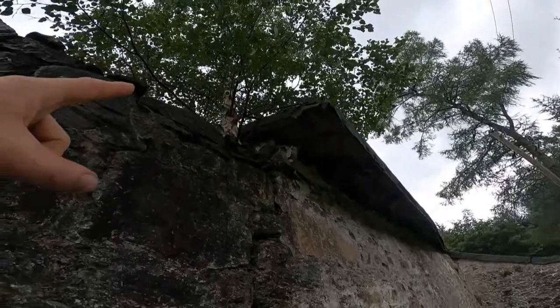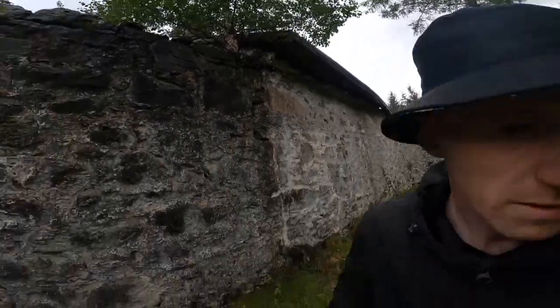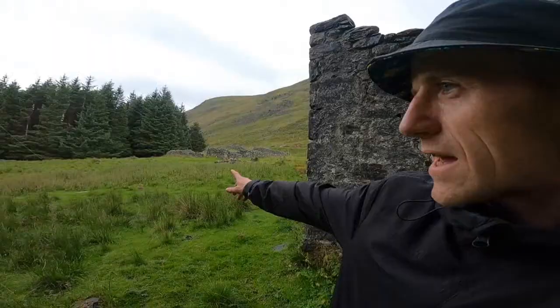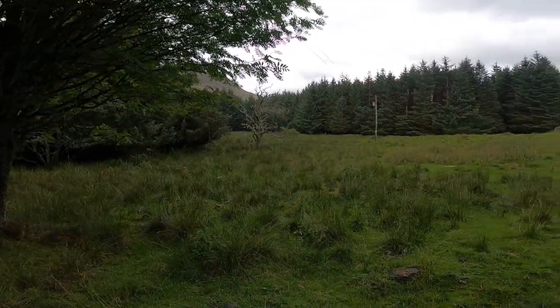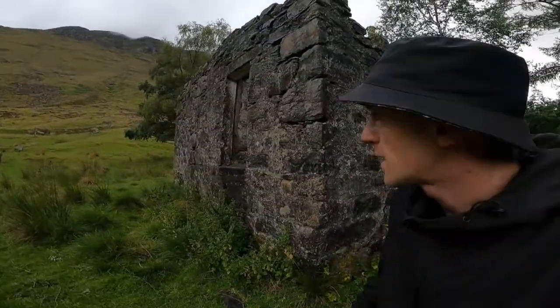And you can see the size of these trees. That's a birch tree there. It's massive. The roots will just be pushing the brickwork apart. I can see old dikes and wall lines leading right down the side of this forest. So I'm not sure if at one time this was drained and this was maybe a secondary field here, whereas now it's just like a mad bogland.